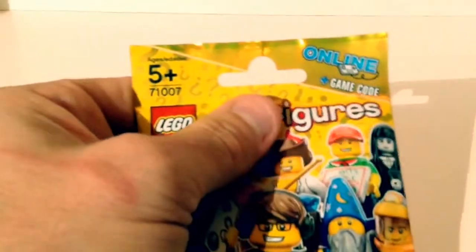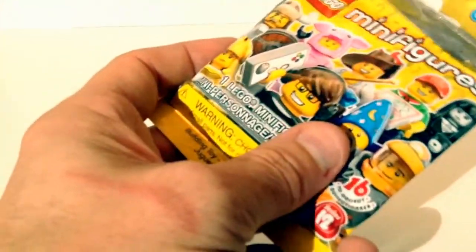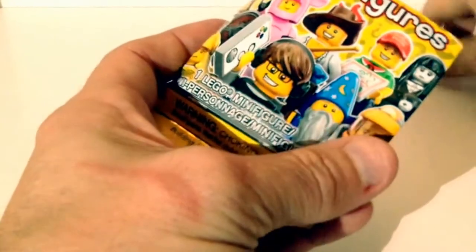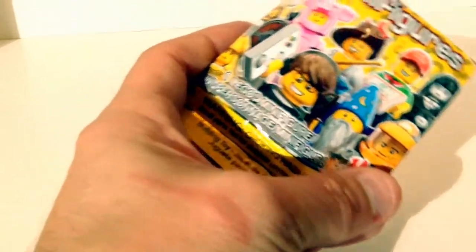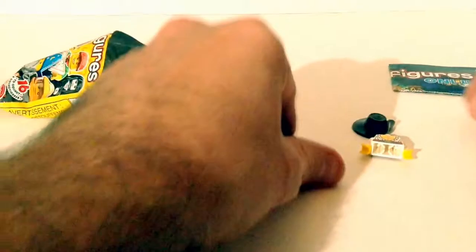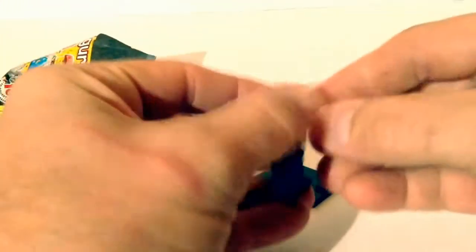So I went into the store, and this store was actually one of the Walmarts that put the box on the shelf early. And I went through it, and if you watch one of my hauls, you'll see what I got. And I got everything I wanted except for one. I confused one of them with this guy because I was a little impatient. But you see, there he is. So that's how you know what's in the packs before you buy them.